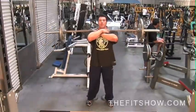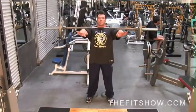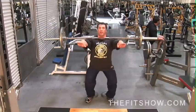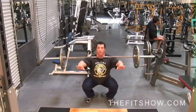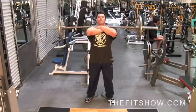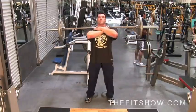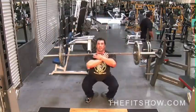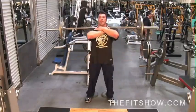And here we go. Because of the position, now you really have to find the balance. You can even go like this. I do this sometimes just to teach people. Go straight down, straight up. Okay. Holding the barbell, keeping your elbows up, going slow down all the way. See, back is straight. And this is it. All the way down, straight up.